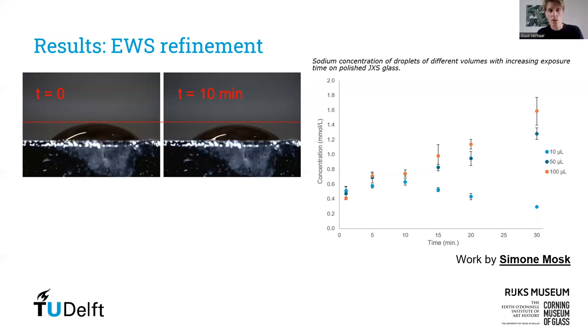This is where we ended the work on the refinement of the protocol. It provided us with some relevant research questions regarding fundamental degradation processes, such as why do we observe these changes in location? What is the effect of the degradation layer on the extraction of ions using the water drop method? And this could be investigated in future research.